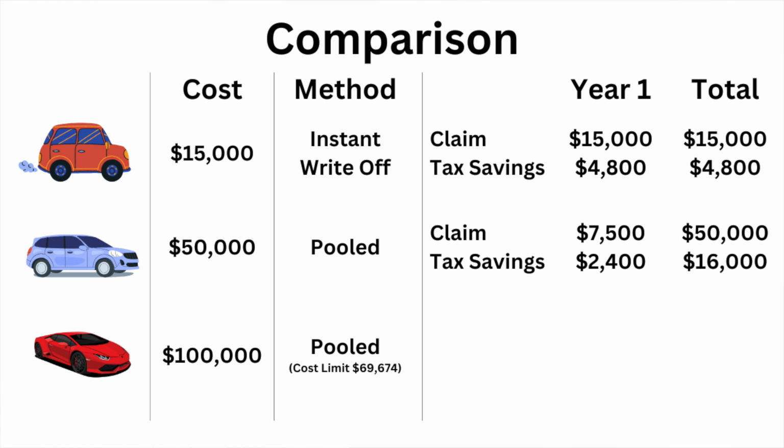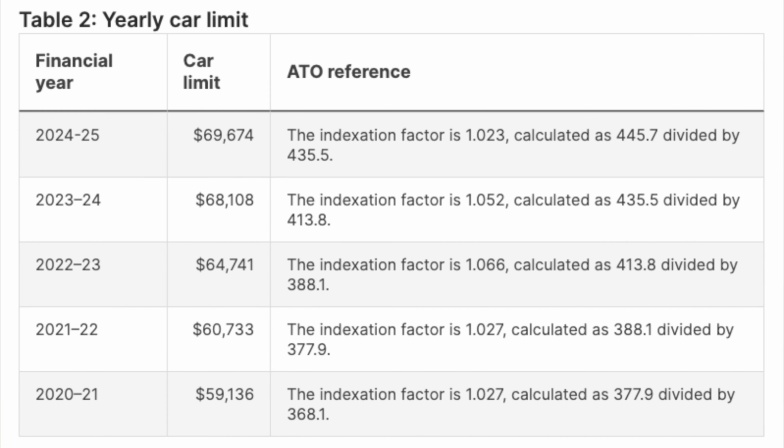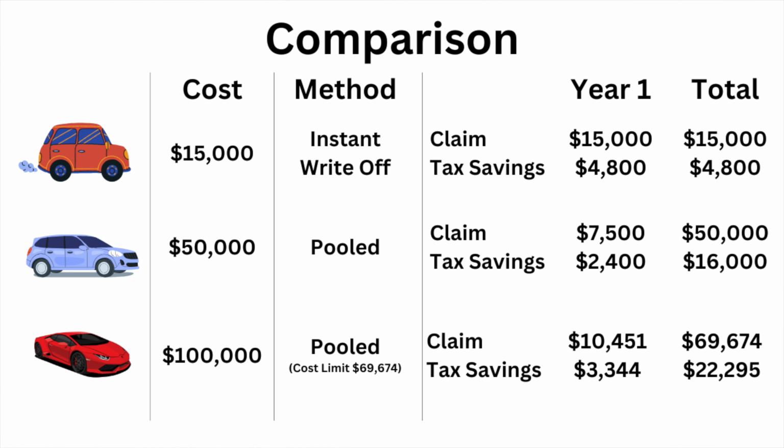Now let's look at car C. This one's worth $100,000. Again, it's over the instant asset write-off limit, but the catch with this one is that it's also over the car limit. There is a limit for how much you can claim for a regular car, and that limit for the 24/25 year was $69,674. So this is the only amount that will be pooled, not the full $100,000. We now use the same method as car B, where we claim 15% of that in year one. So our claim in year one is going to be $10,451.10, or $3,344.35 in tax. And across the whole lifetime of the car, it's going to be $22,295.68. So even though we had three very different prices, our tax claim was actually higher in year one for car A than it was for car C, even though one was worth 15 grand and one's worth 100 grand. And that's just due to the different methods that are in place depending on the price of the car.